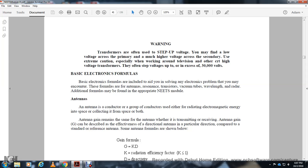An antenna is a conductor or group of conductors used either for radiating electromagnetic energy or for collecting it from space, or both. Antenna gain is the same whether the antenna is transmitting or receiving. Antenna gain, G, is the effect of concentrating radiation in a particular direction compared to a standard reference antenna. Formulas are shown below.